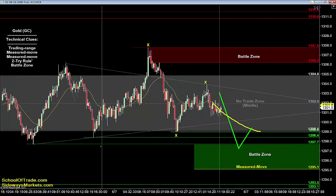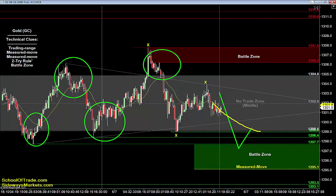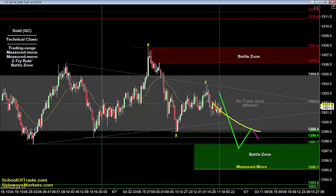But most of the time, as you can see here, good example there, good example there, good example there. Again, I'm not making this stuff up. You can see for yourself. We go down one try, two try, and then of course failure, and look for that move going back up into that range. So on the gold here, one try, failure, back down in. One try, failure, back down in.